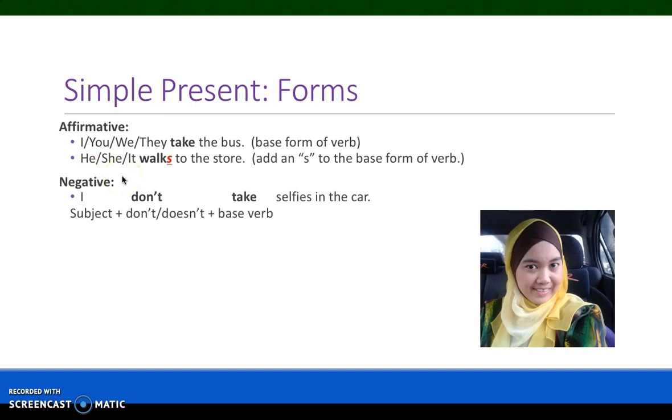Here's a negative sentence. I don't take selfies in the car. So the subject is first. Don't or doesn't comes next as the helping verb with the negative, and the base form of the verb comes after that.